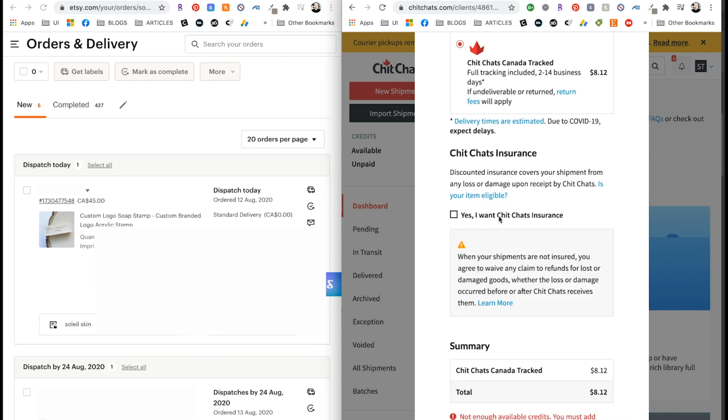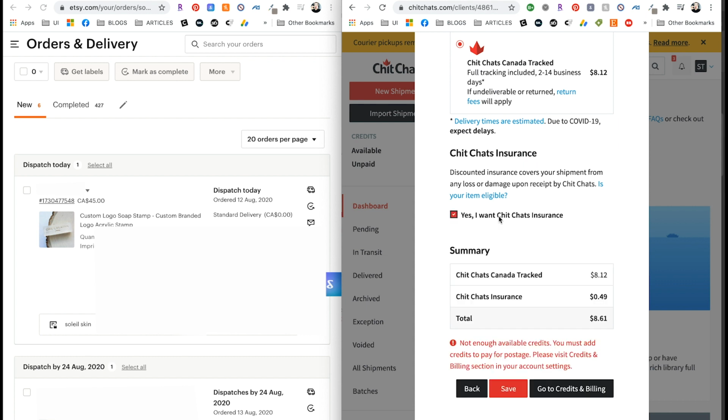And then you can choose to have insurance or not have insurance. So if you lose the package, then you're out of luck. With Canada Post, you have to get the insurance. It just comes automatically with your package.